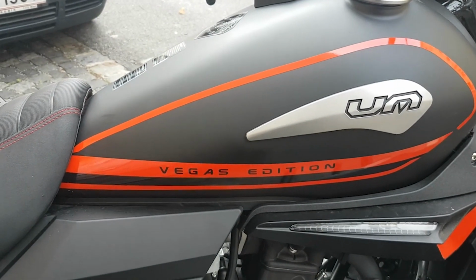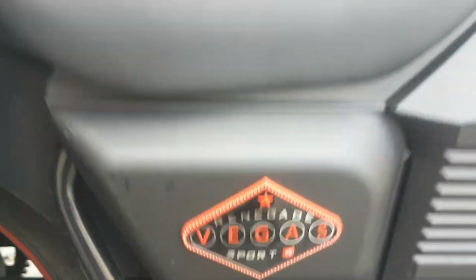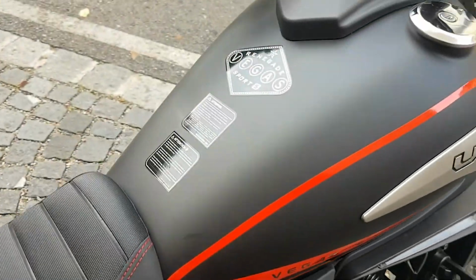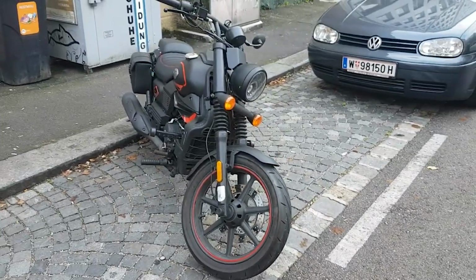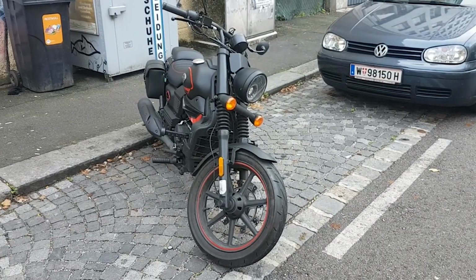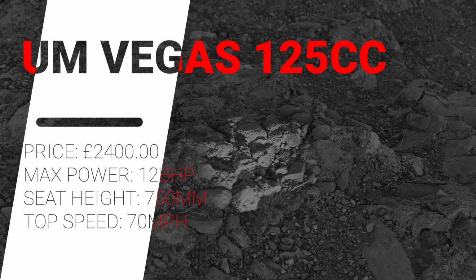Now apparently the Vegas is designed in the USA, but I did a little research of my own and noticed that it was distributed by Lexmo Limited, and they are the company that distributes Lex Motor motorcycles. So I'm guessing it is built in China. Now as you can see from the specs, this bike comes in at £2,400, which is a little bit pricey considering it's a brand I've never heard of, so they are chancing it a little bit there.